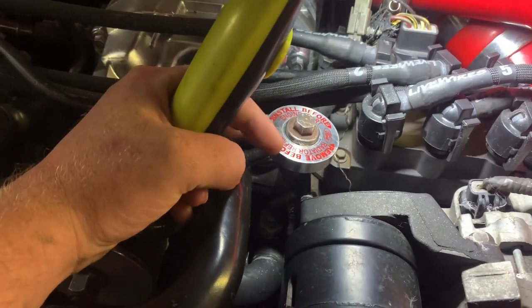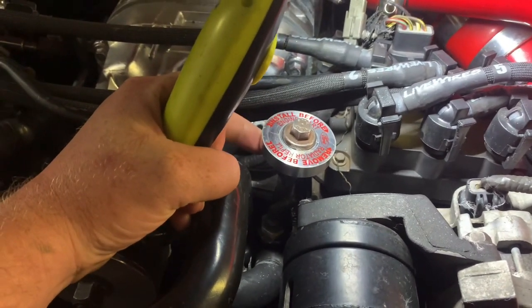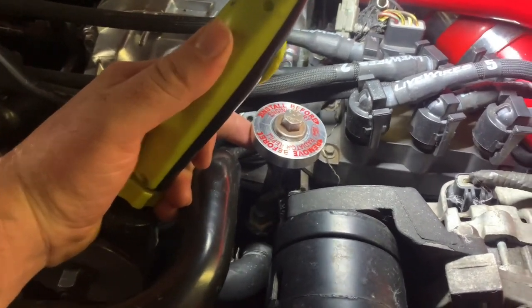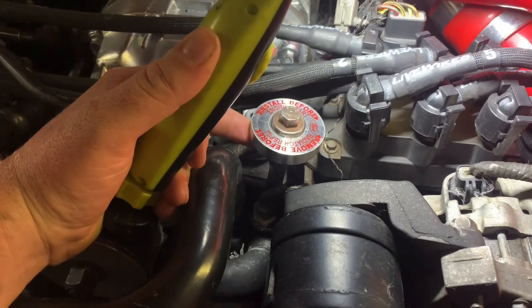We're going to do a pressure test to see if this kind of decorative seal is actually sealing. If not, might have to go back to just a regular wash.